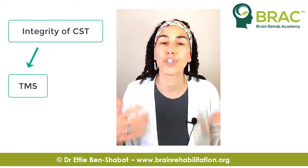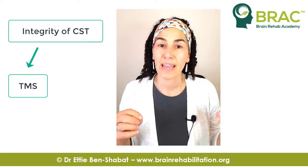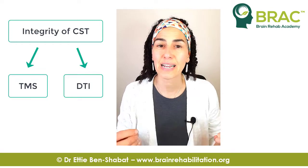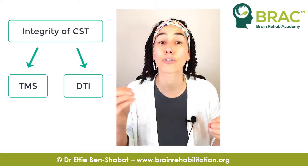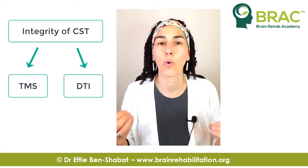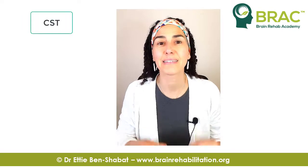To examine the integrity of the corticospinal tracts, she used 2 methods. The first one was TMS, transcranial magnetic stimulation, in which she applied an external stimulus to the motor cortex, and if that produced movement, she knew that the corticospinal tracts are intact. And then the second method she used was diffusion tractography imaging, DTI. In this technique, she basically studied the structure, the white matter tracts traveling from the motor cortex down to the spine to examine whether they're intact or whether they're damaged. So Professor Stinear showed that the integrity of the corticospinal tract structure is the key to how much functional recovery the upper limb will have.